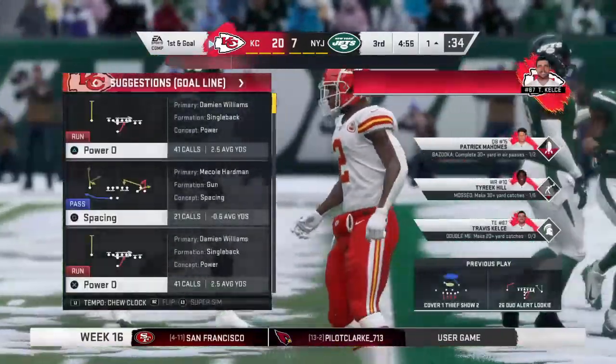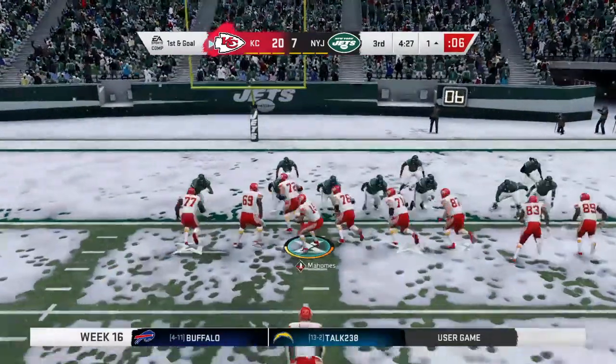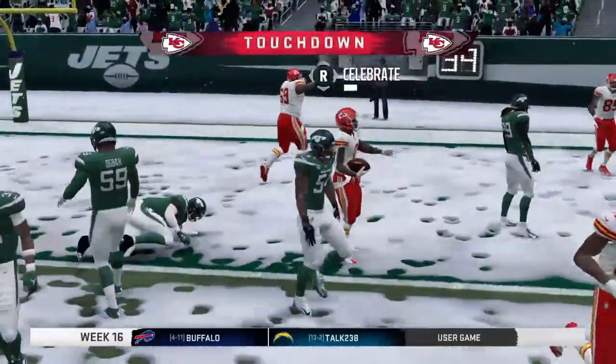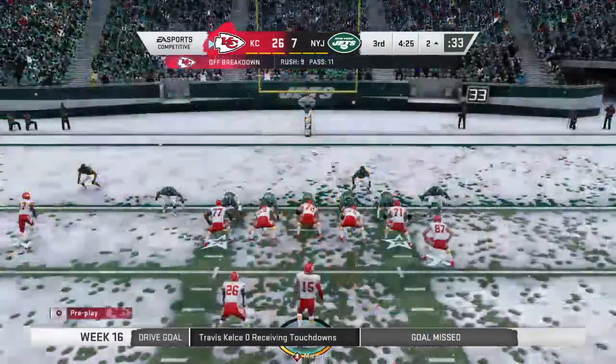A lot to praise on this drive, obviously. I know you're seeing what I'm seeing. Those guys up front, they're getting it done. Doesn't matter what play is called. They are handling their business at the line. And he is in. Touchdown, Kansas City. Damian Williams, his 2nd TD of the game and 18th of the year.